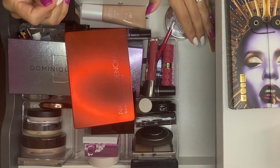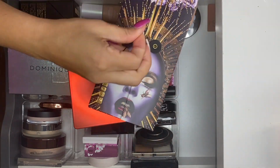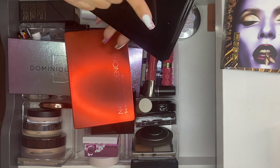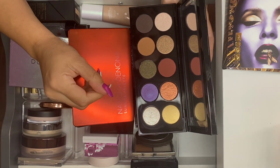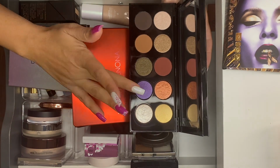Okay, next up I have Pat McGrath. This is the Mothership 6 Midnight Sun eyeshadow palette. I really wanted this one when it first came out, but it's a lot of money. So when I was able to get it for a really good price, I picked it up. I really cannot wait to touch this shade.